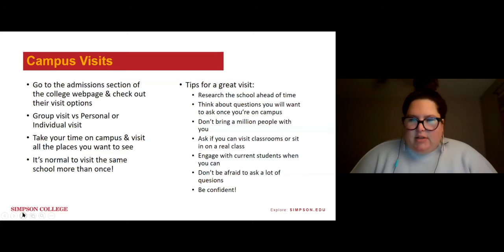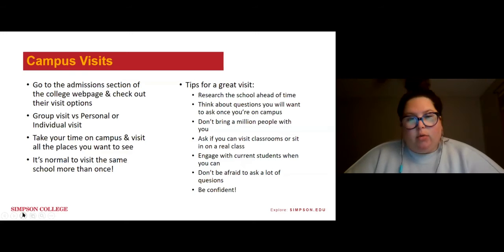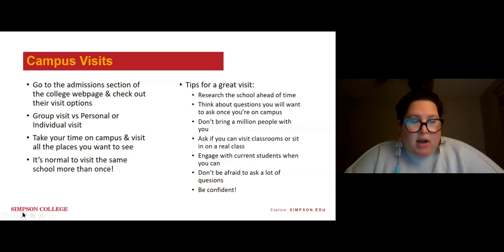Engage with current students when and if you can. So I know for our Simpson, we always try to have at least 1 or 2 touch points when you're on campus that you get to meet with current students, whether it's through a student panel on a group visit or through a one-on-one tour with one of our student ambassadors, where you can really just talk to them one-on-one and say, hey, what's your experience been like? And they'll be honest with you and really share what their search process was like, and also what was important to them, why they chose Simpson, and what they're currently doing now.